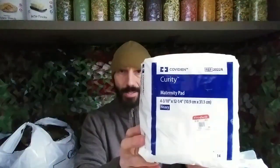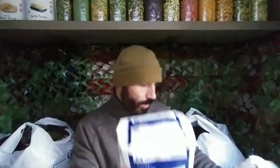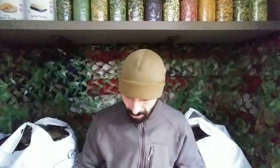All right, more medical stuff. These are maternity pads. And they were, what, $2.99. So $3 a pack of 14. They're not sterile, but you might be able to use them in different medical applications. So those are good to have. We picked up 3 of those. 3 packs of 14. 1, 2, 3. All right, those are good to have. Like I said, they're not sanitary, but it is what it is. Let me throw that off to the side.